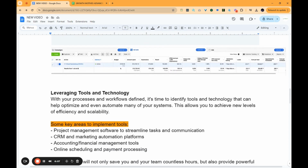Leveraging tools and technology. With your processes and workflows defined, it's time to identify tools and technology that can help optimize and even automate many of your systems.